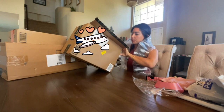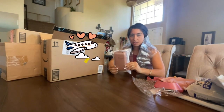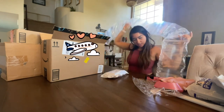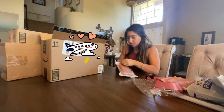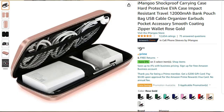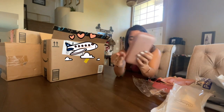Okay, so a bunch of stuff in this box. This first thing is the tech organizer. It's a hard-sided tech case organizer, and I ordered it in the rose gold color. And this will be really helpful for keeping your cords, keeping everything all nice and tidy.